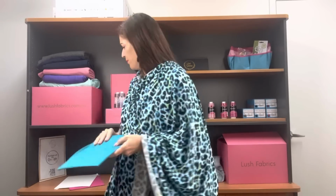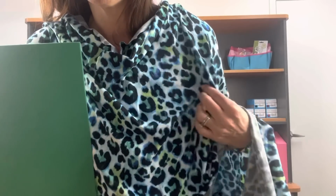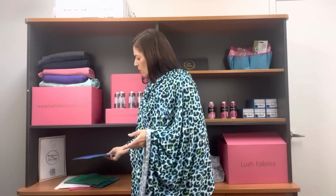Okay, we've got lots of matches for this one. We have Lagoon 250 GSM modal. We have Teal Rayon modal. We have Green double brush poly. Oh, it gets a bit dark when I come close, doesn't it? Sorry. We have Blue Ocean double brush poly. We have Pacific Blue cotton spandex.